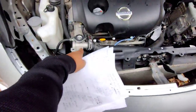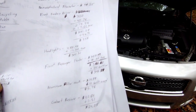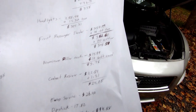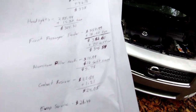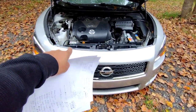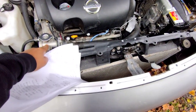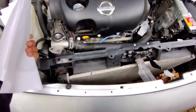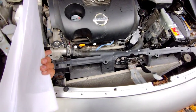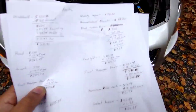Upgraded aluminum filler neck. That was $14.99. I had a $10 gift card that I earned, so I only ended up paying $5.78 for that upgraded aluminum one. That's another weak point on most Nissans. That comes as a plastic one. Over time, with the heat and everything, it breaks down the plastic that it's made of, and then it'll end up cracking, and then you got a coolant leak.